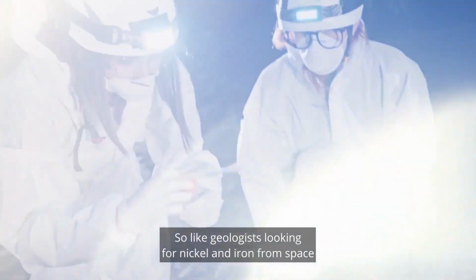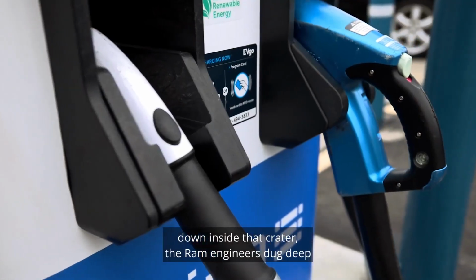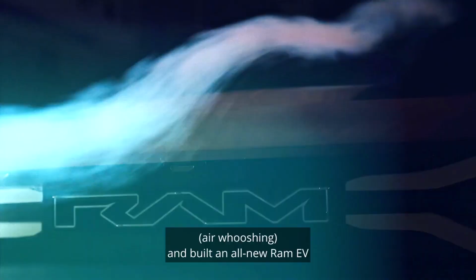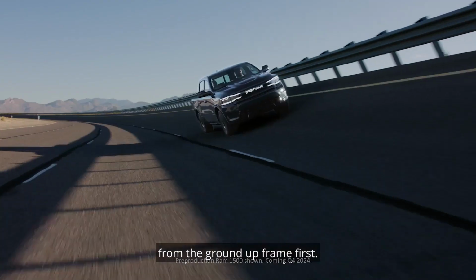So like geologists looking for nickel and iron from space down inside that crater, the Ram engineers dug deep into the electric vehicles that arrived before us and learned from them, evolved from them, and built an all-new Ram REV from the ground up, frame first.